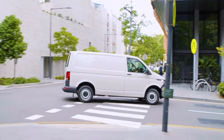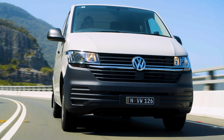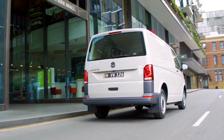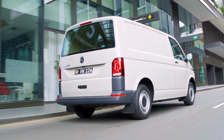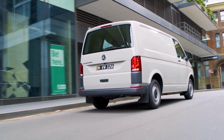We can tell you the Transporter is still the best handling, most impressive performer in the van market, and despite being a premium offering these days, still delivers a very attractive package whether you're moving freight, tools, your family and friends, or paying passengers.